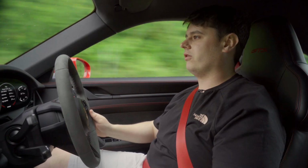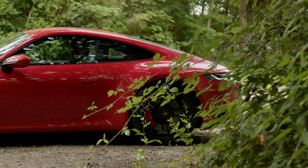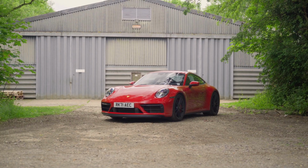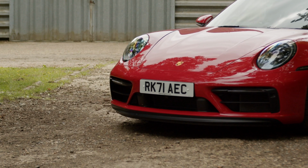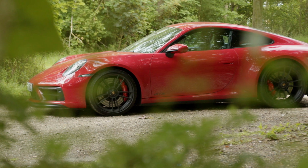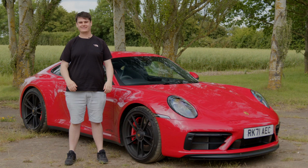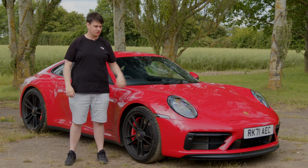But if you want to go for a 4-wheel drive GTS with the PDK gearbox, 0 to 60 will come in at the same time as the GT3, in 3.4 seconds. Now, that's why we start to bring in that question about the GT3's relevance. Now, of course, the GT3 is a far sharper, far more agile, far more precise, far more track-orientated special. Now this, of course, is more like the road car. So, how do we differentiate between a regular Carrera and this GTS then?